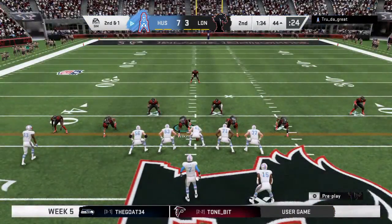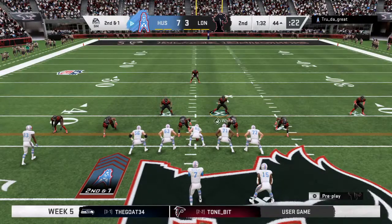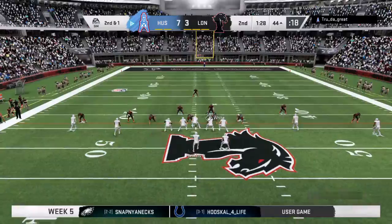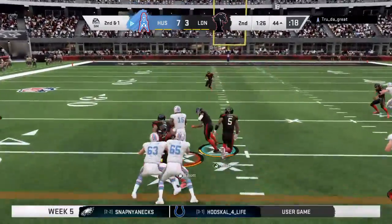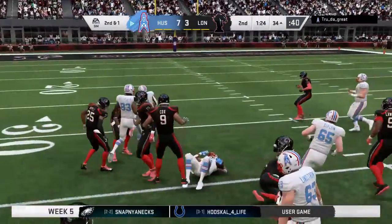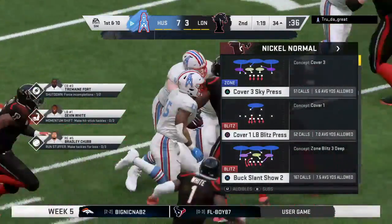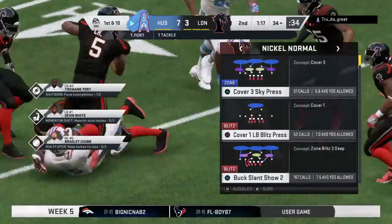The last run got 9. That leaves them with 2nd and a yard. From the shotgun, a give to Elliott. And he's got room. And he gets this inside the 35-yard line. It's a first down on a gain of 10.